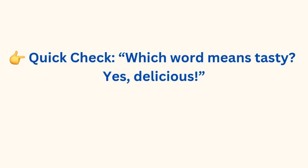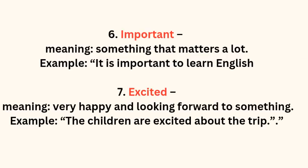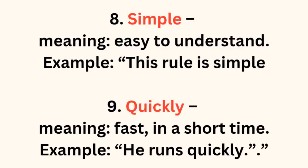Yes, delicious. 6. Important, something that matters. Example, it is important to learn English. 7. Excited, very happy about something coming. Example, the children are excited about the trip. 8. Simple, easy to understand. Example, this rule is simple.